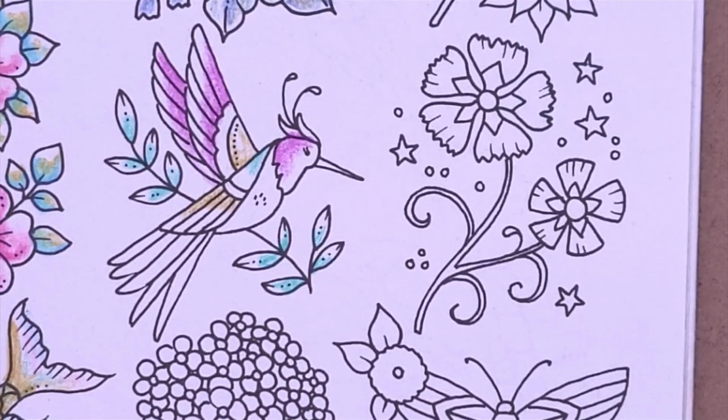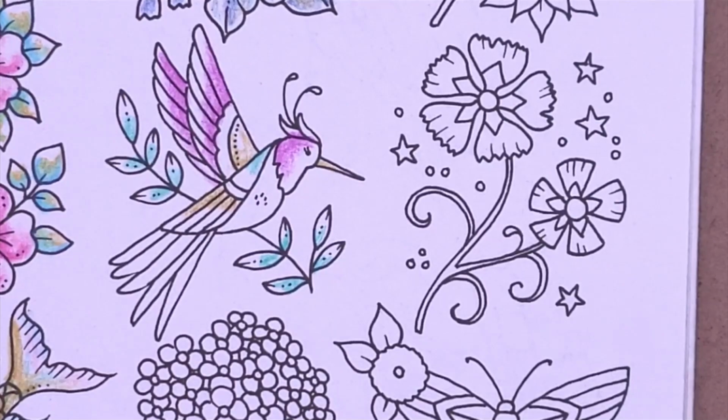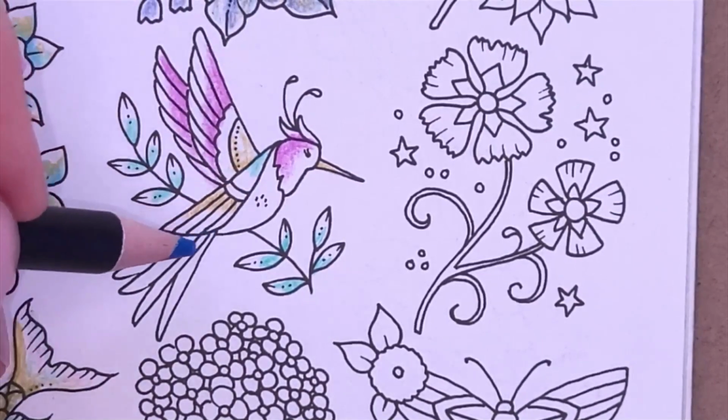Let's take the honey and make his beak. I'm going to call this sort of hummingbird-esque. That's what I'm thinking.